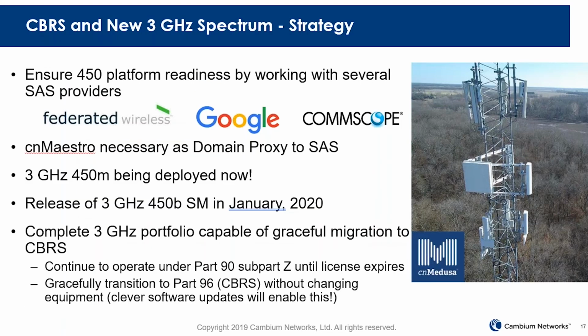So Cambium Networks' strategy around this is that we are partnering with all of the major SAS vendors to provide this service. We're partnering with Federated, with Google, and then soon with CommScope. All three of those are the major SAS providers. There is another one, Amdocs, and actually there's a fifth one called Sony, but we're not engaged with them. So you have your choice. If you use Cambium equipment, you have your choice of which SAS to operate with.